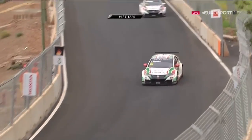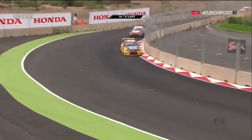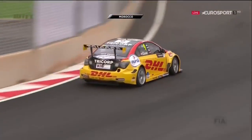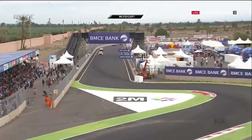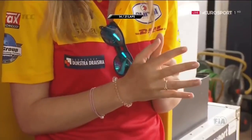Only 0.8 of a second between them now. I mean, it has grown significantly. It was down to just under 0.2 before, so it has stretched out a bit. But Lopez just a fraction quicker, 1/10 of a second quicker than Coronel on that last lap.